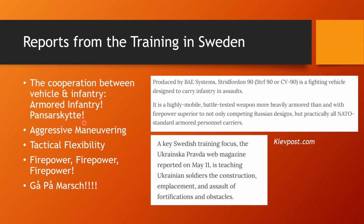You fight them in their own line. You don't sit at a distance and try to outshoot them because they are entrenched. They have cover. You cannot find better cover than a guy that has built himself a trench or a foxhole or is inside of a building. He has the advantage in a shootout. So you need to move up to him and hunt him down where he's standing. And that is what the CV90 is supposed to do. That is what Panzerskytte, armored infantry, is supposed to do. And it appears as if Ukraine has been taught these Swedish tactics.